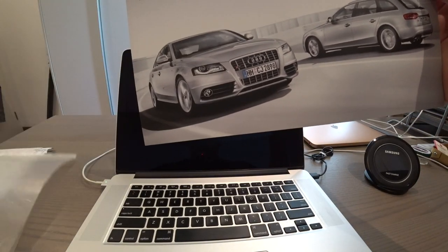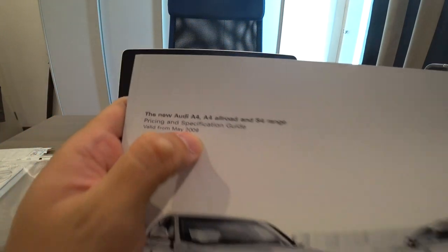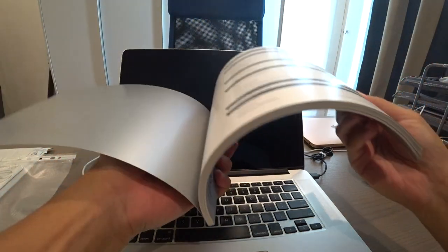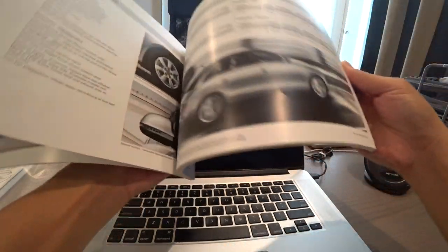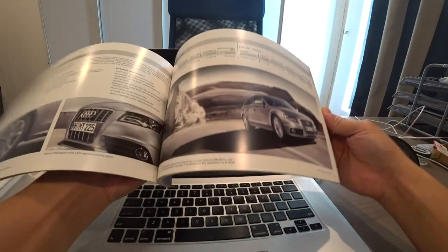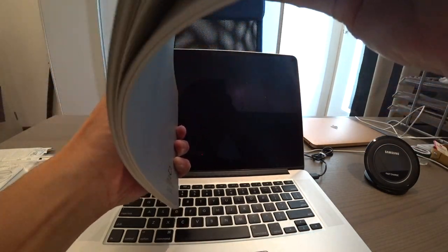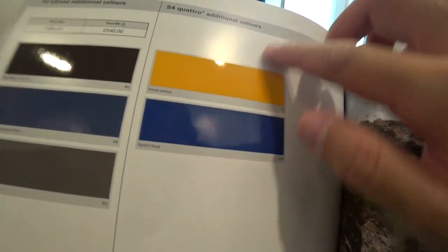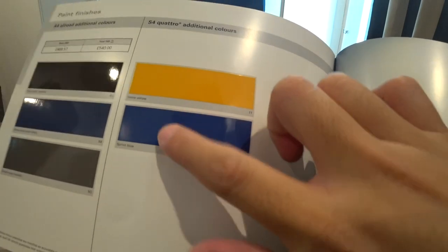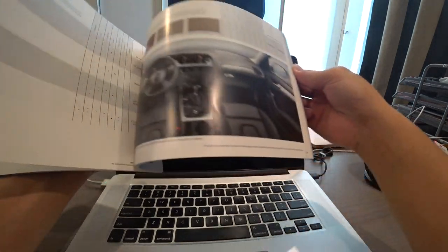Oh, the S4. So it came in a brochure that is across the range. Look at that. May 2009. And it's in pristine condition. I have to say, man, Audi puts more effort in there. This is like super extensive. You see, in the BMW brochure, the paint option just now was an approximate. It's just an approximate. This is the actual paint itself. You touch it, it's different. In the BMW, it's just printing. This one, you get to touch the actual paint. And I think Audis of this era is just amazing.